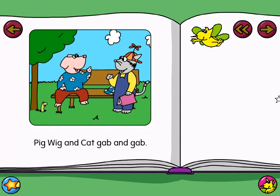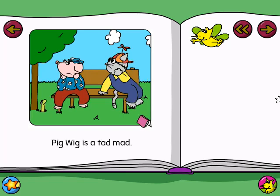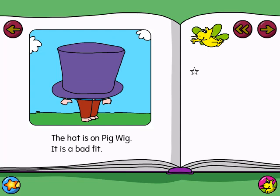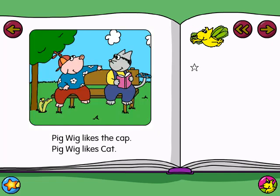Pigwig and Cat gab and gab. Cat sat on the hat. Pigwig is a tad mad. Cat ran and hid in a hat. Pigwig likes the big hat. The hat is on Pigwig. It is a bad fit. Cat had a cap. It can fit Pigwig. Pigwig likes the cap. Pigwig likes Cat.